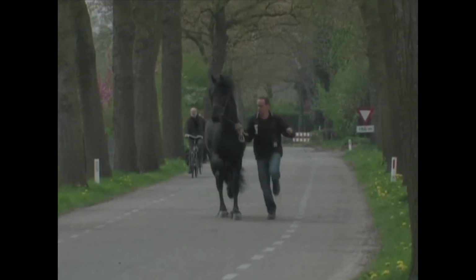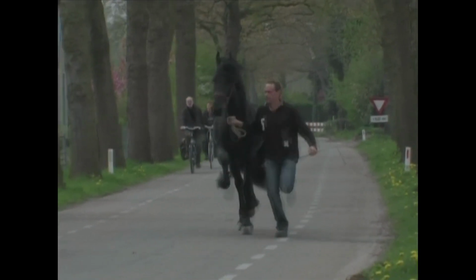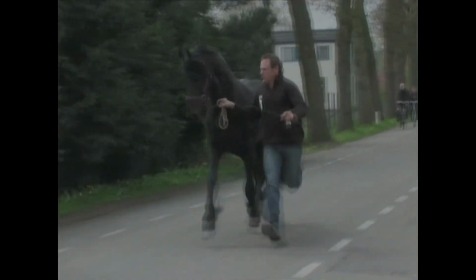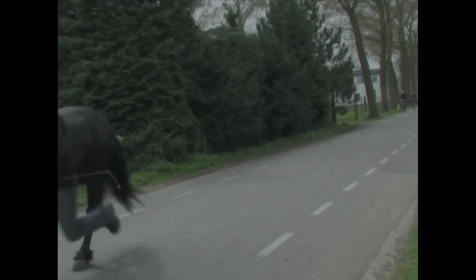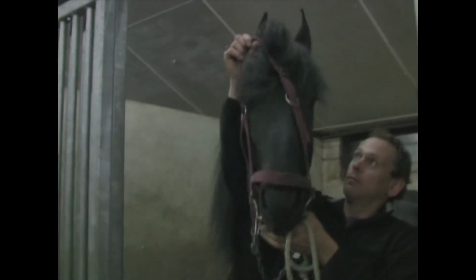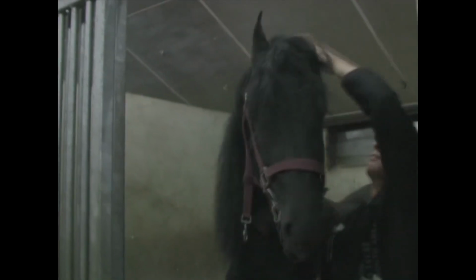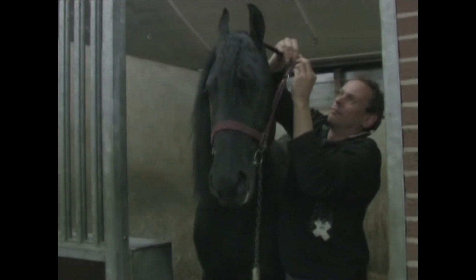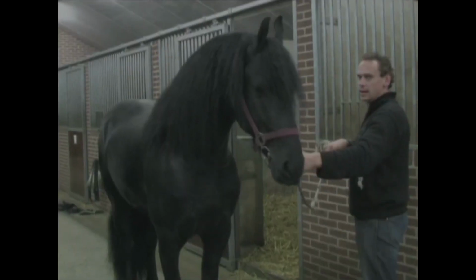At Stallion Station, Hengstenstation de Nieuwe Heuvel in Lunteren, countless stallions are prepared for stallion inspection by the Friesian Horses Stud Book each year. They use a special halter with a bit here for better control, and a small whip to support the voice commands. They work calmly and consistently, which prevents the stallions from acting up.